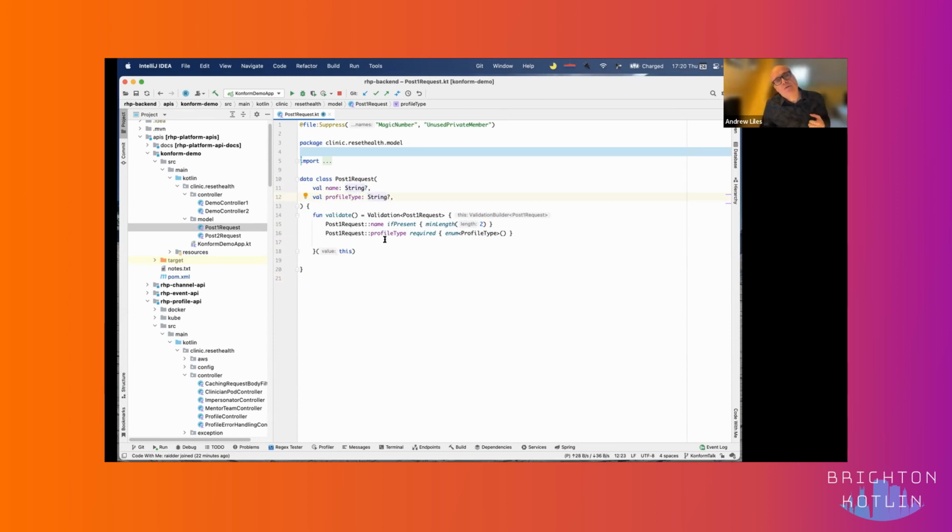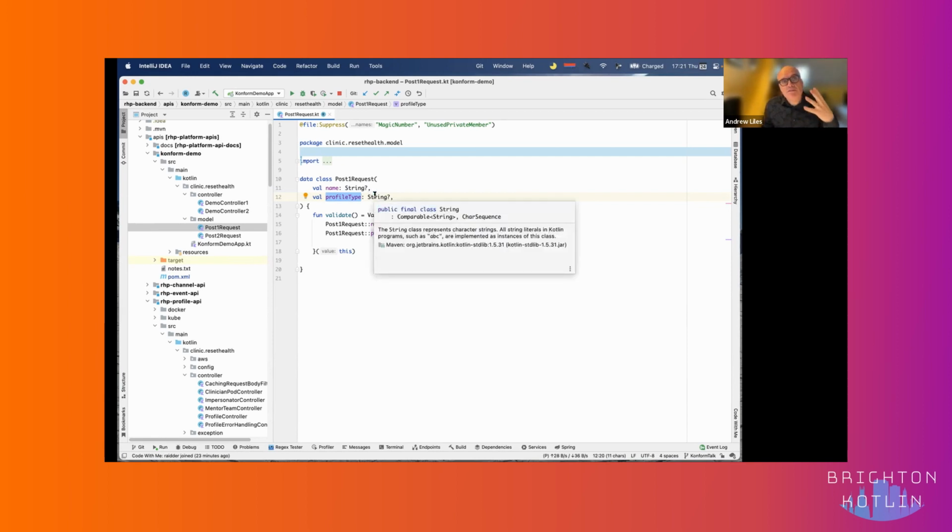Well, this is because, as I say, when you ask Spring to fill out this request object, it might be that the caller omits to send name or profile type. And what we want to do is to provide a nice message to the caller to say, you need to provide the name or you need to provide the profile type. And if you do not make this optional, then Spring crashes too early in the cycle for anything to happen. And you just get an error which says, well, I can't construct this Kotlin data class because one of the fields is currently null. So we wanted to be able to deal with that kind of problem.